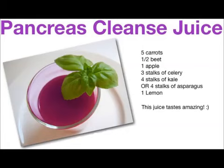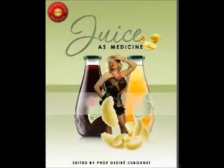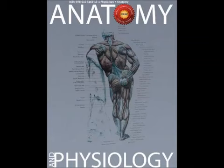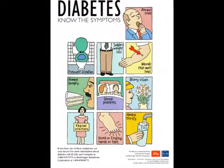Here's a nice pancreas cleanse juice that can be made very simply, very easily. Should use this a couple times a month, not every day. We learn about weight loss in the Quantum Weight Loss book. We can learn about juicing. If our juicer, our oral problems, we can help to juice them. We have to learn about sugar, diabetes. These are all the books that I've been giving you. The Idea of Anatomy and Physiology book that I've made. We have all of these different books. Here's a book on the pathways of human pathology. Very interesting. We have to learn about all these things.